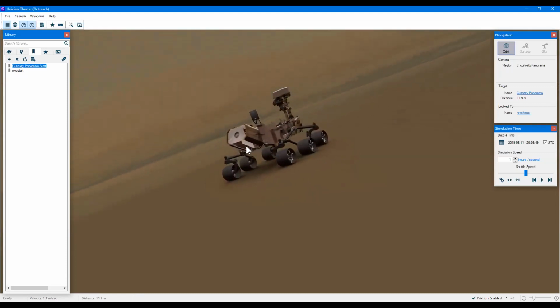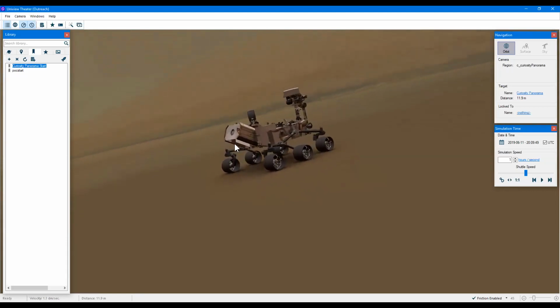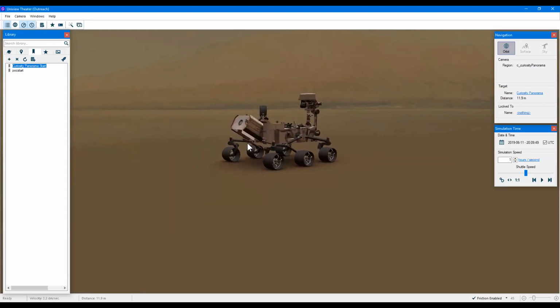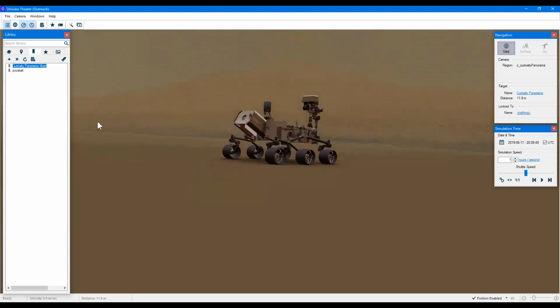Now, this large mountain that we see in the back there, that's called Mount Sharp. You can see it back there. There's our beautiful Mount Sharp. That's kind of the area, and Curiosity is now in that area looking out at Mount Sharp.